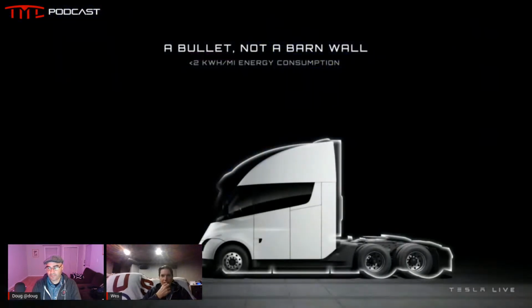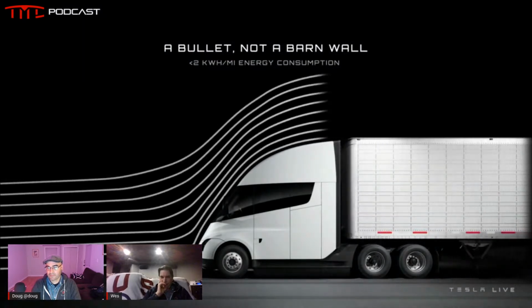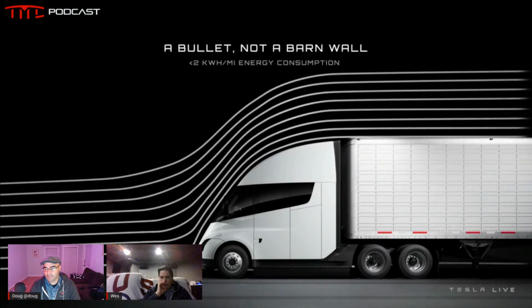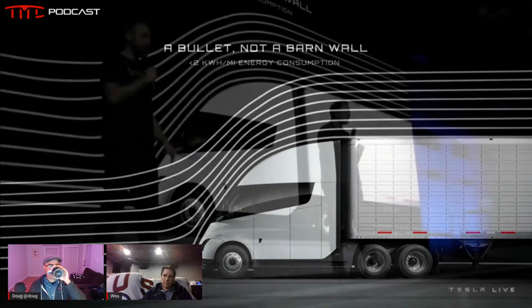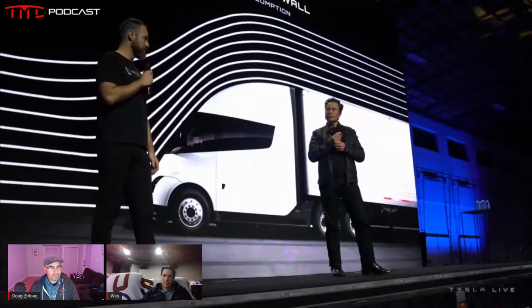So aerodynamic efficiency obviously matters a lot. And you can see it's shaped like a bullet. It's really aerodynamic, and that helps a lot as we get less than 2 kilowatt hours per mile. And that's the name of the game, efficiency.